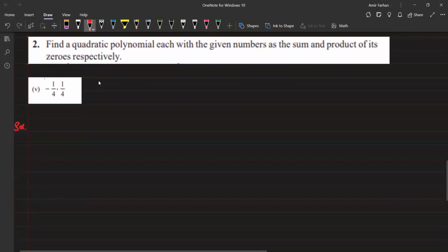Okay, try it at least. Not an issue. If you don't get the answer, don't worry about it. Just at least try so that you can have the idea. Okay.